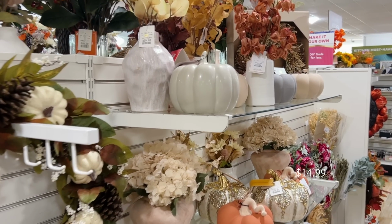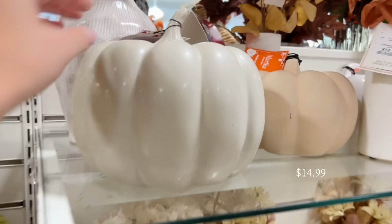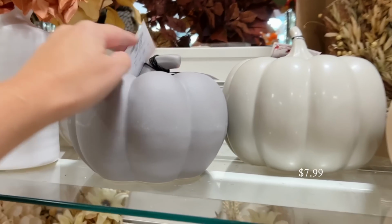Getting straight back into some more fall decor, I noticed they had a lot of the Martha Stewart brand here. I love almost all of the pumpkins in this line, to be honest. They're very simple, neutral, and they're all very affordable.